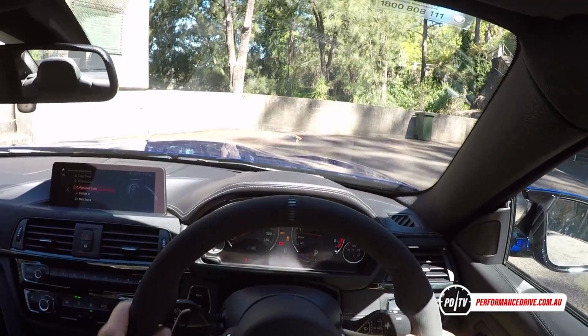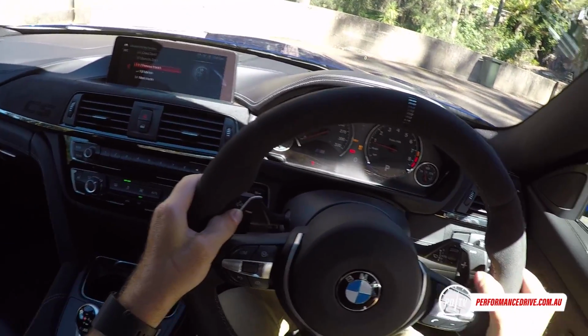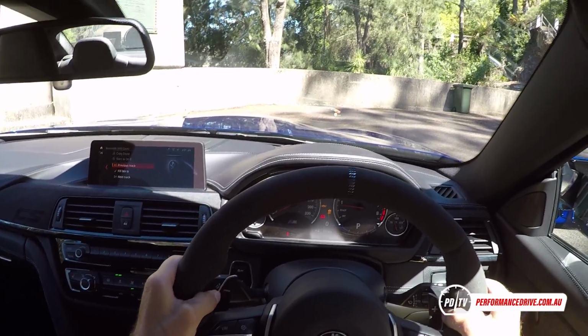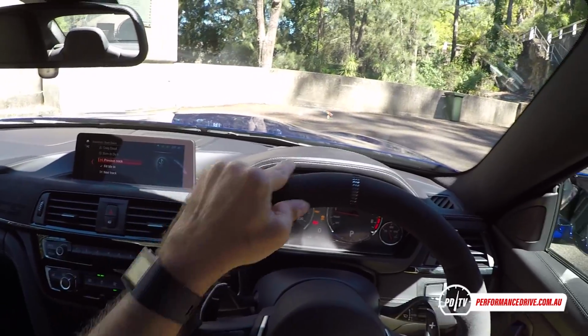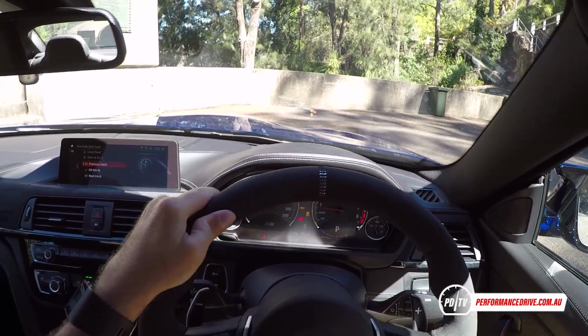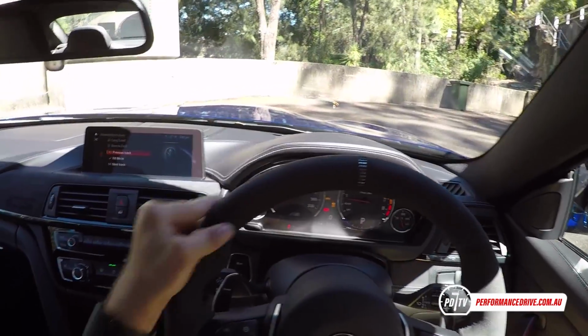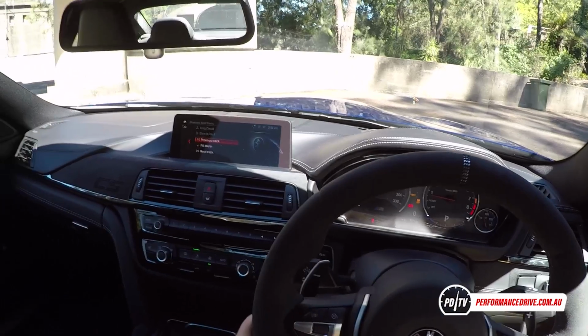The steering wheel is covered in Alcantara, or suede, or whatever they like to call it these days, which is very cool. It's very nice to hold. But I find it does dry your hands out a lot. It's very good at absorbing moisture, so you find after a long drive your hands are very dry. But yeah, I definitely pick this over the normal leather. It feels awesome to hold.